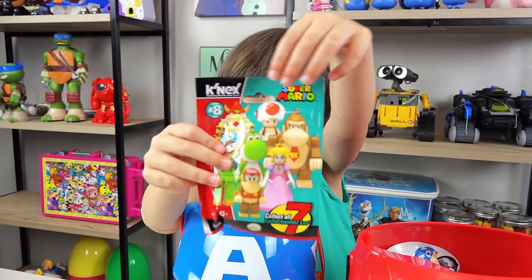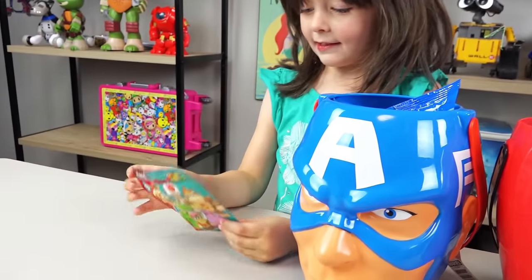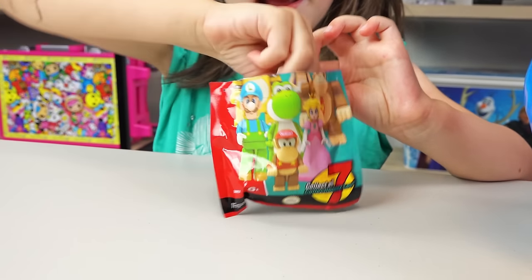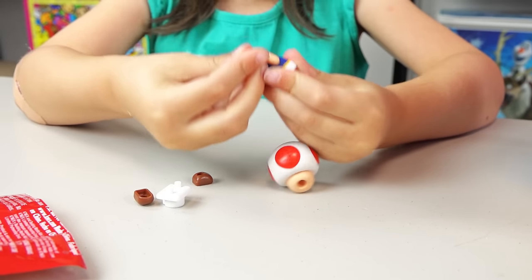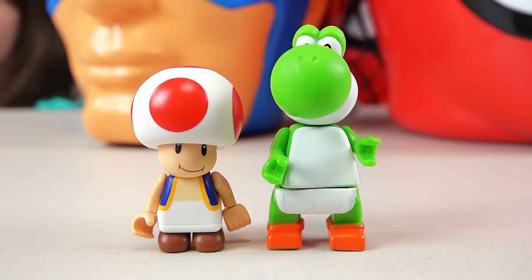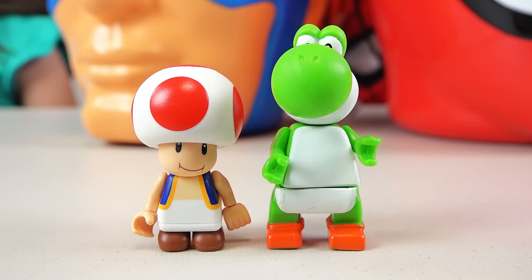And the next one is another Super Mario blind bag! Cool! I want Peach. Let's see if we get Peach. No more Yoshis, right? No! We already have a Yoshi. Emily gets... Oh, that's Toad. Cool. You got Toad. We have another Toad to add to another Yoshi. We've gotten Toad before. Well, we got one Toad. Now we have another Toad.